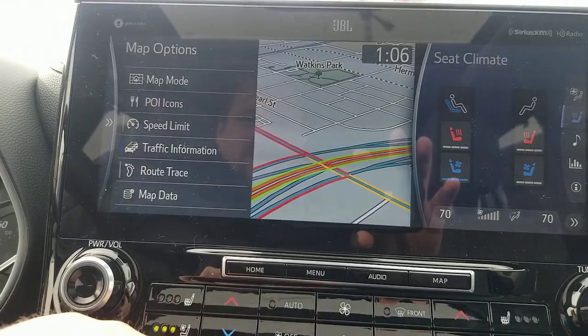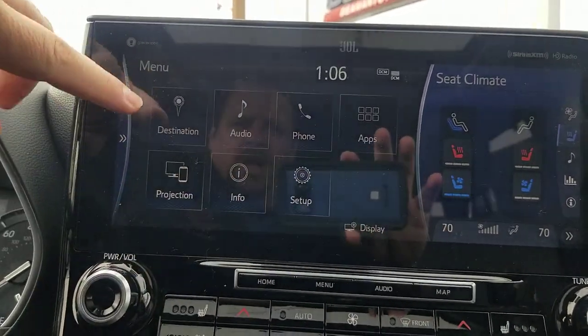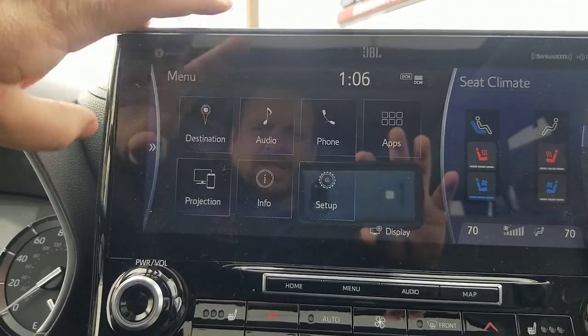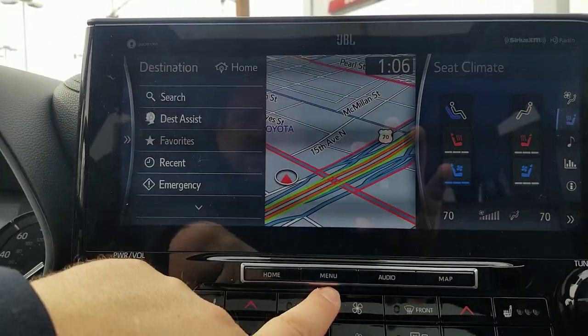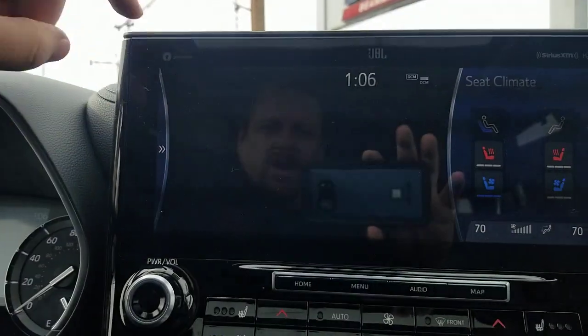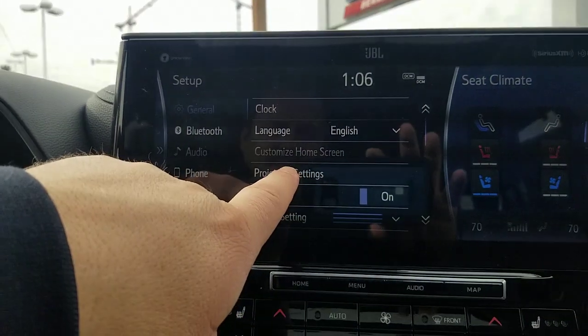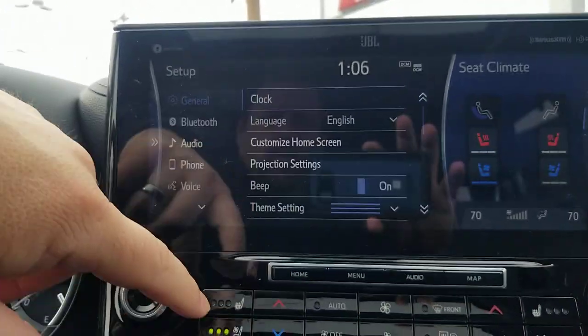So now always remember your home screen, then always remember your menu here. So menu still comes up on half here. You can still do your destination, still go into that, your destination assist, all of that's right there. Come back into menu. You can set up the car as well. So projection settings, this is how you set up for Apple CarPlay or Android Auto. You just enable one of those.